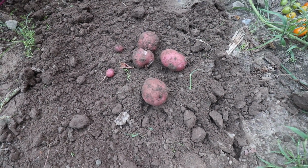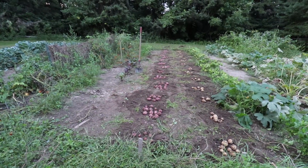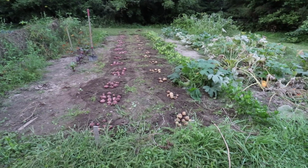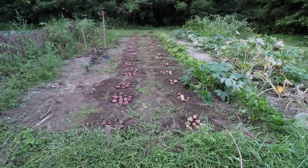I consider those free potatoes. So this spring I planted 15 of the reds, 15 of the whites or yellows or russets. I'm going to go through and count and see how we did.